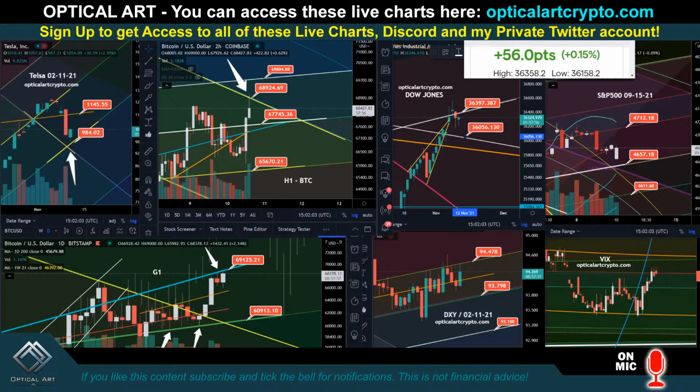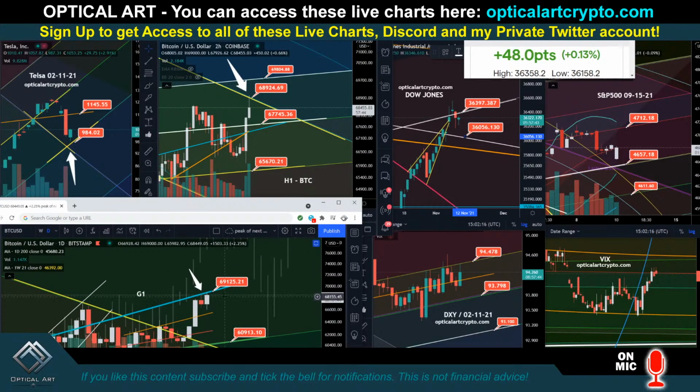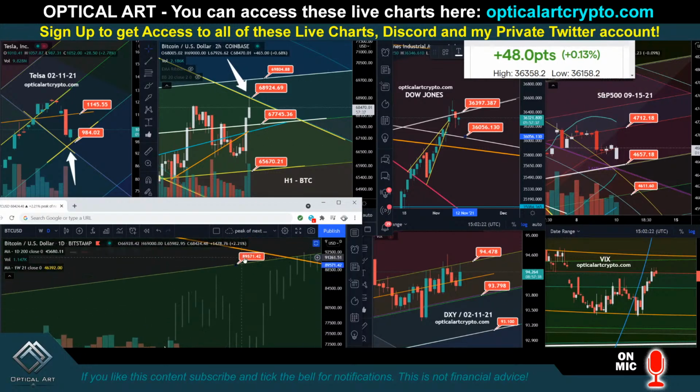My bias is definitely bearish, but regardless, I give you targets to get in and out if you're swing trading. It could be a temporary top. We could push higher, I'm telling you right now. If we push above 69,125, while yes, you will have support and resistance levels on the way up, your next ultimate target is right here.